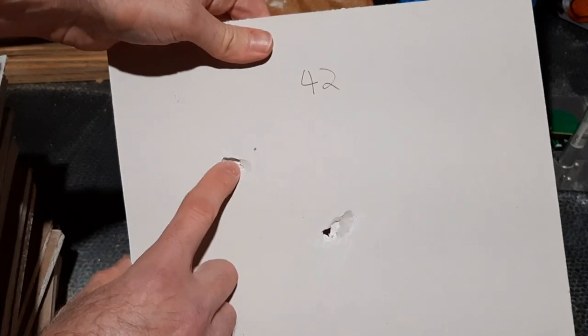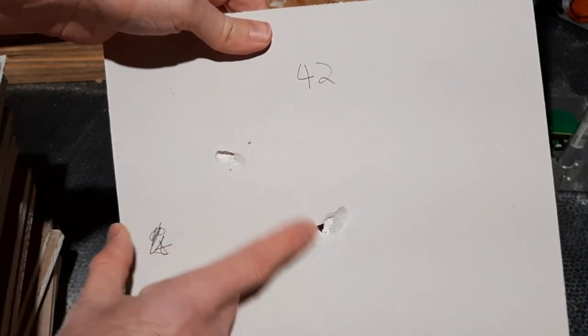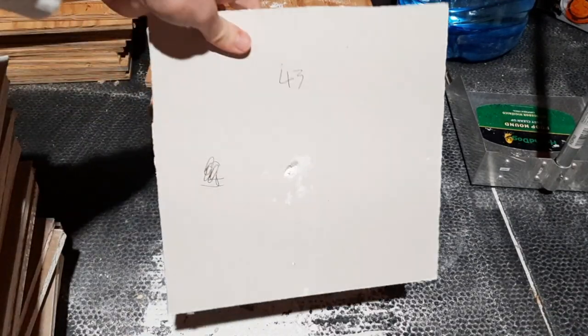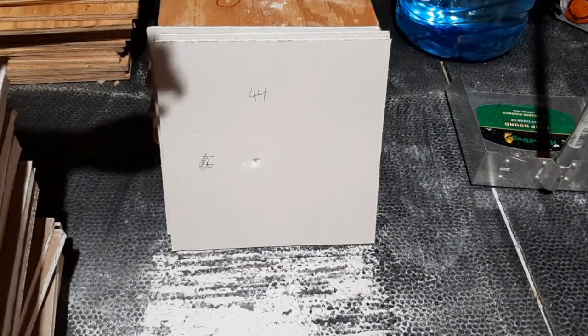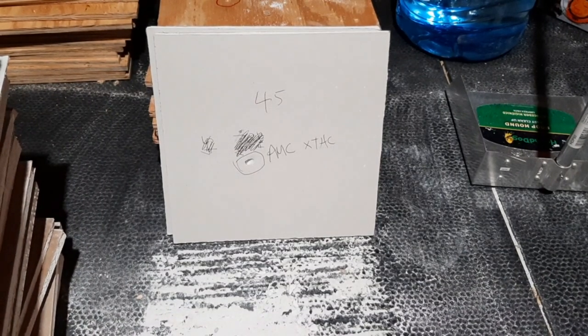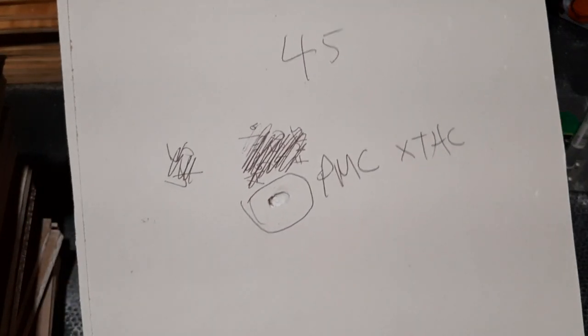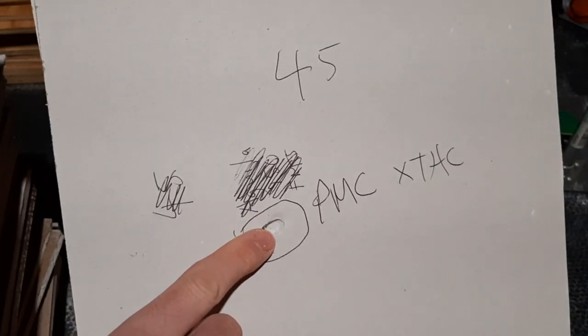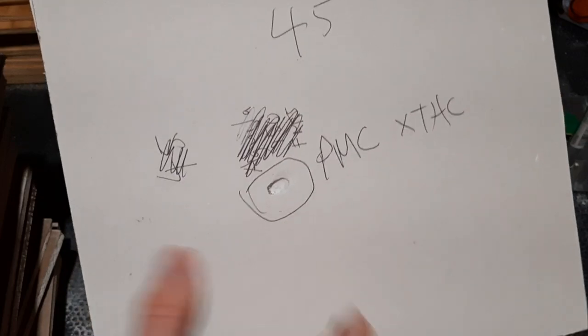42nd sheet, here's a dent from the Aguila, PMC still going. Here's the 43rd sheet. 44th sheet, and finally the 45th sheet where the PMC X-Tac was found, okay? And it was found with the tip pointing kind of sideways. It was backwards basically, and then it left this little dent in the 46th sheet.